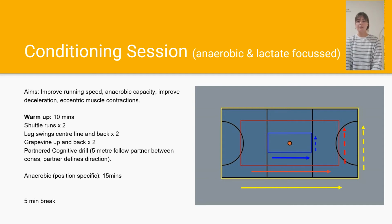It will take each positional group a different time to get to the end of their line, but we are looking at a work-rest ratio of 1:5 to 1:20. The official 30 seconds rest period begins when the mid-court players have reached the end, which will elicit a 1:5, 1:7.5 and 1:15 rest ratio, all of which allow restoration of ATP.